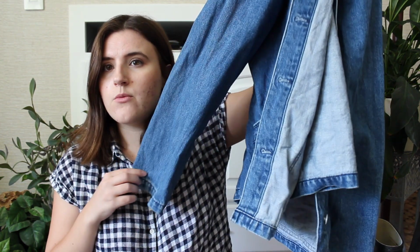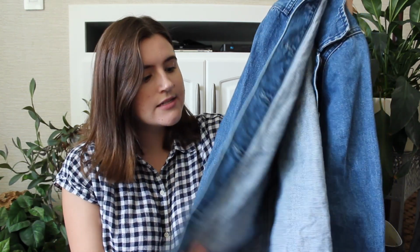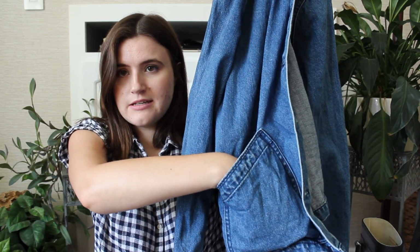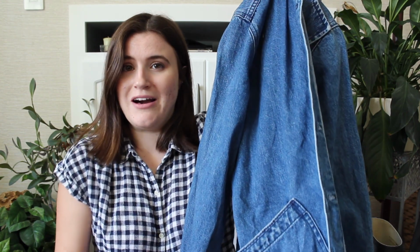I do have a denim Levi's jacket, but it's more fitted and slightly more cropped. It kind of hits just right where my pants are, and I wanted something that was a little bit longer, a little bit more oversized, and these pockets in the front are just everything. I love a good, really big pocket.